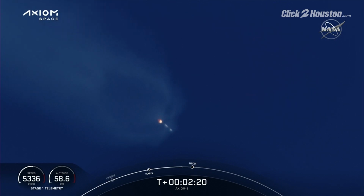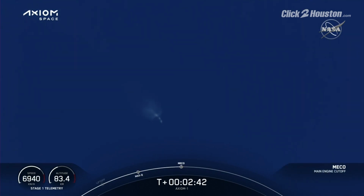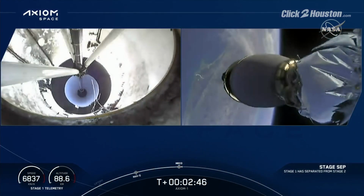Next event coming up, we're going to get main engine cutoff of the 9 engines. Get stage separation and ignition of the second stage engine. You've heard the throttle down call out. We're holding 3.5 G's for the crew. And Miko. Stage separation.